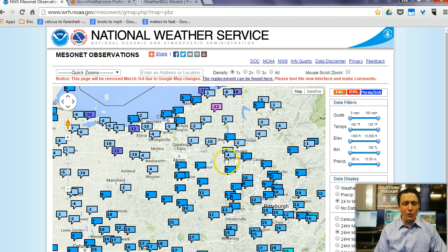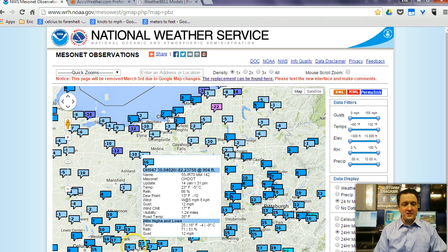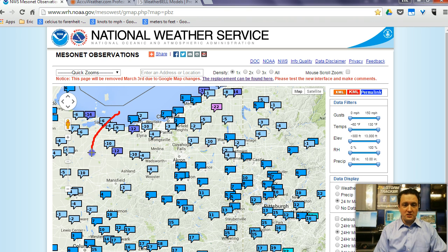Anyway, I had -4 at my house in Boardman this morning. -10 was the cold spot across our viewing area up in Newton Falls. That tends to be a cold spot up there, out in western Trumbull County. Check out some of these readings southwest of Cleveland. And these are pretty legitimate, I think. 10, 12 below this morning. This 22 below is not legitimate, but 10 or 12 below, I believe that, southwest of Cleveland this morning.